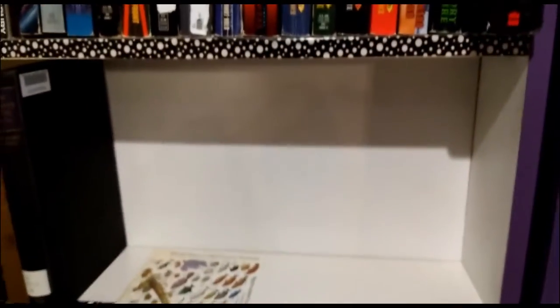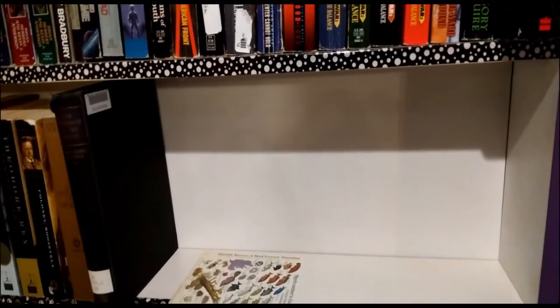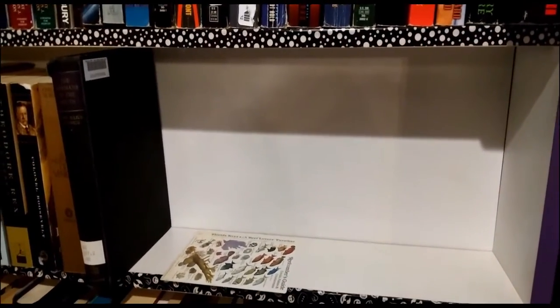Okay. That does it with the history sections for these bookshelves. We're going to come back to some more history books later. But now, let's take a look at sci-fi, fantasy, and fiction.